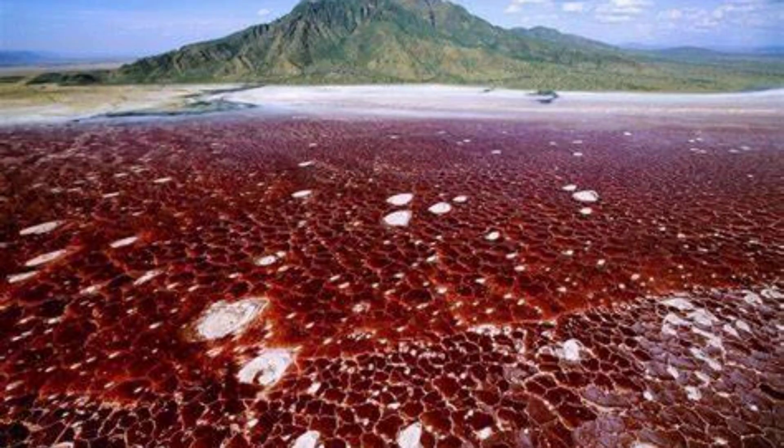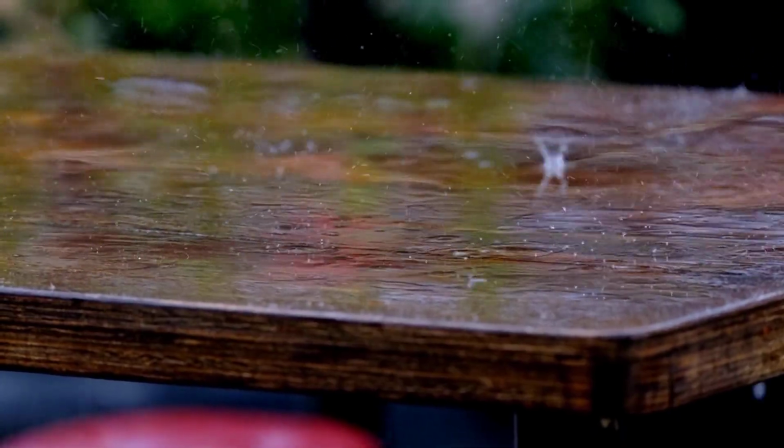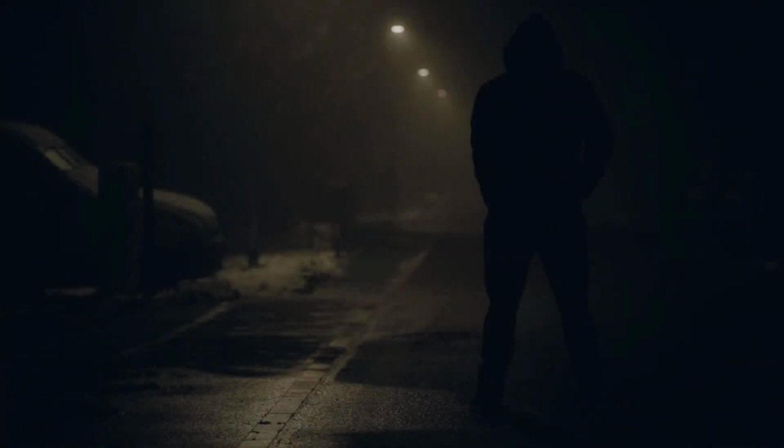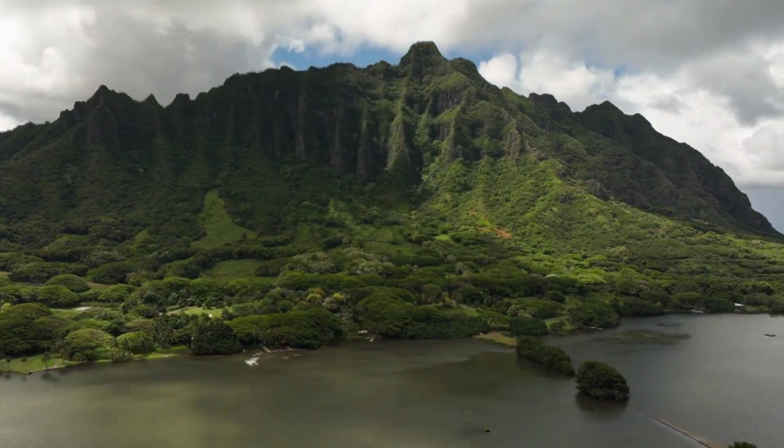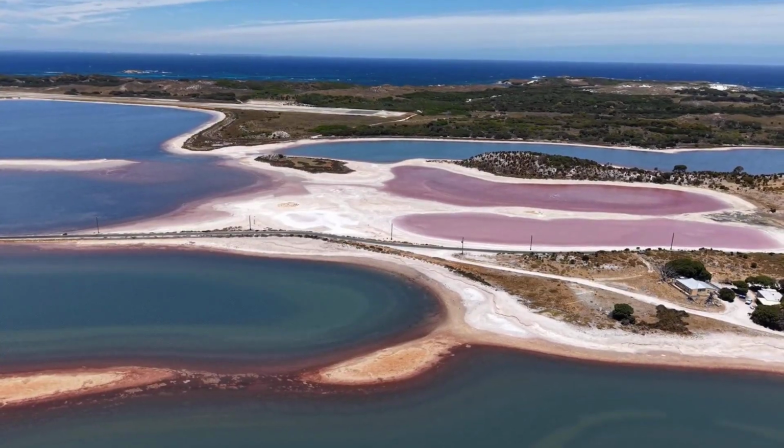Creatures all turned into eerie, stone-like figures. Welcome to Lake Natron, the most terrifying lake on Earth. A place where the water can mummify you alive. What is Lake Natron? Lake Natron is no ordinary lake.